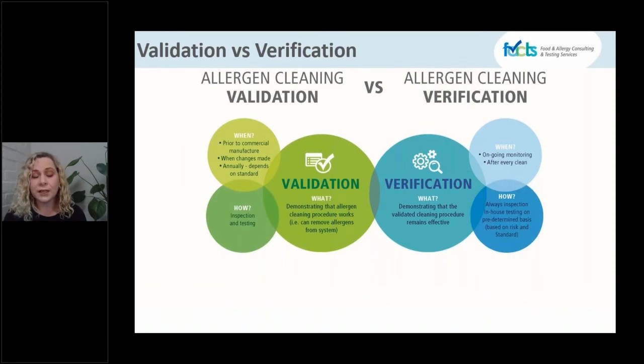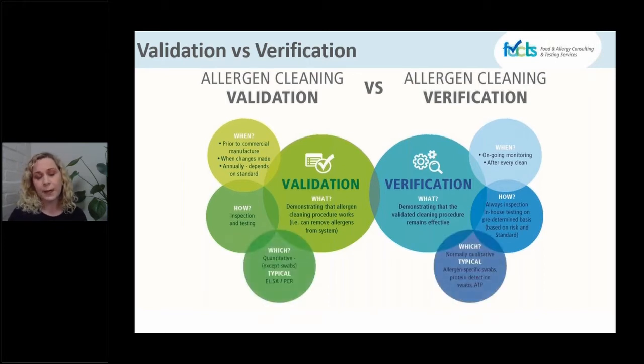How do we do validation and verification? Both validation and verification include visual inspection, and that's very, very important to remember. Visual inspections, and then that is supported by some type of testing. Now, the type of testing will differ between validation and verification.